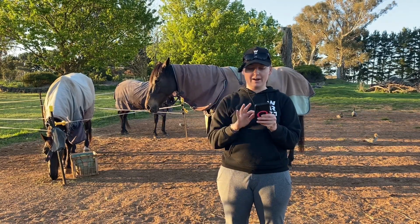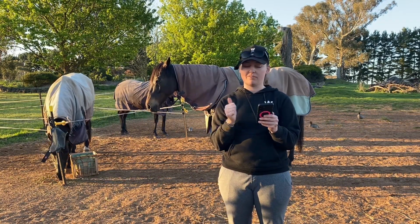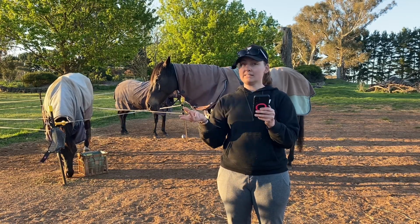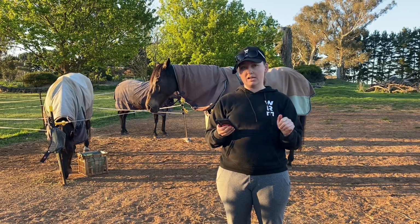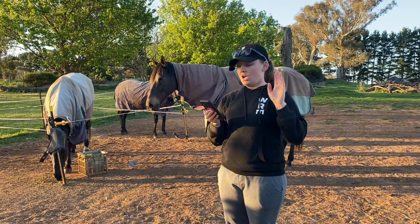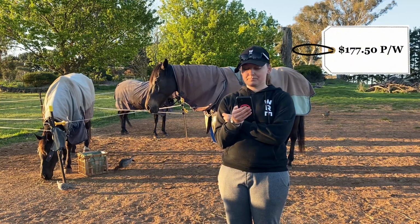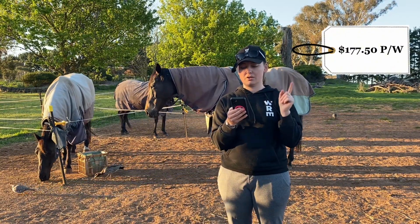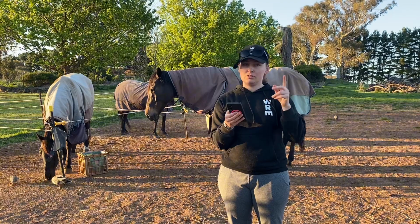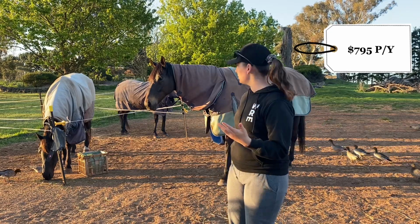So things will vary. But it's really important that when you're penciling out your budget, you include rent or loan payment, hard feeds, pony pellets and chaff, the hay, vaccinations, worming, and then number 6 is the farrier. They're the bare bones of the skeleton of maintenance listings for your horse. So this horse costs $177.50 per week, and that doesn't include the farrier. That's just the rent, hard feed and hay bill. And then for a year, this is where it includes the farrier, it's $795 for upkeep. So every horse is completely different.